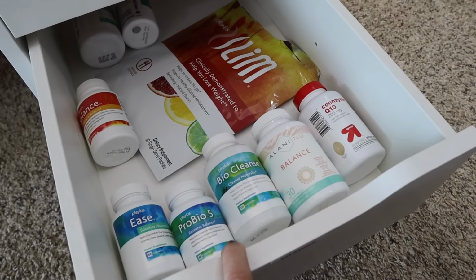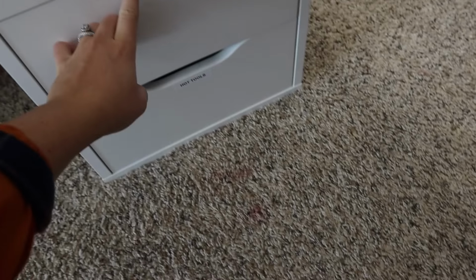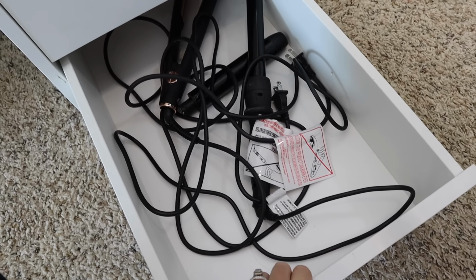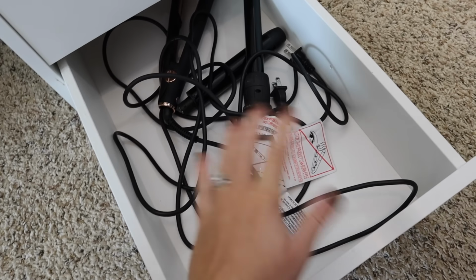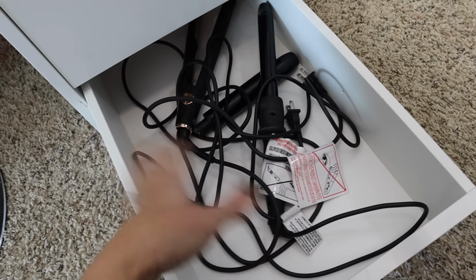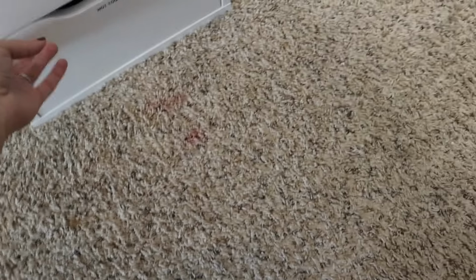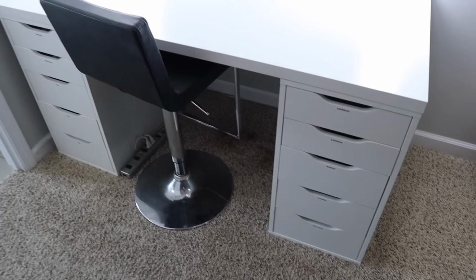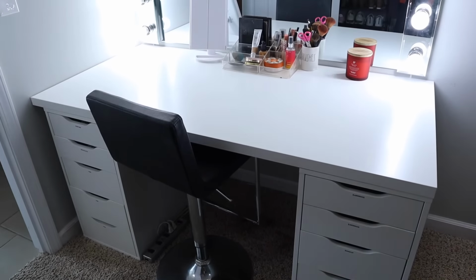The next one I have my Plexus vitamins. The last one I have some Hot Tools. I didn't really organize these well. I did the first day have them all wrapped up, but I use these every day, so once they cool off I just throw them in here. Could probably do a better job of that one. So that is the makeup arrangement.